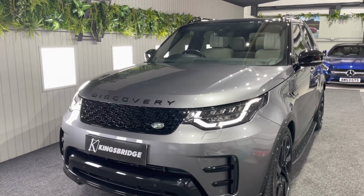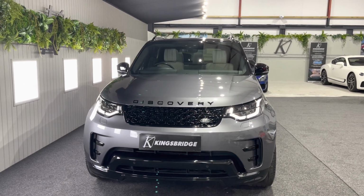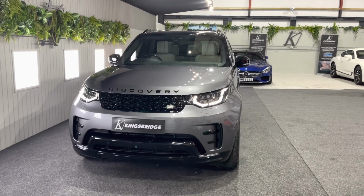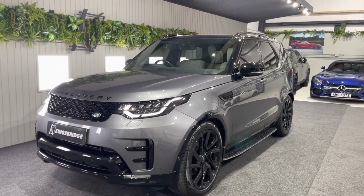Now, this is one of my favourite cars. We have a lot of demand for these particular cars. We have, in fact, a waiting list, believe it or not, for these. And as soon as they come into stock, they tend to sell very quickly.